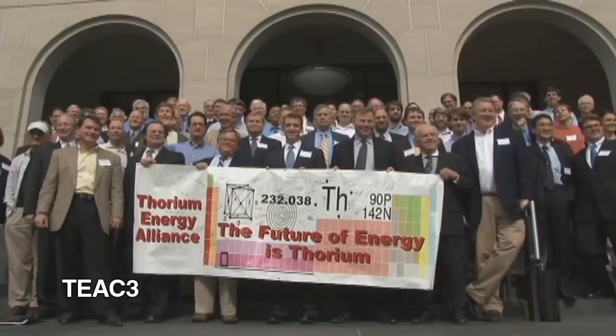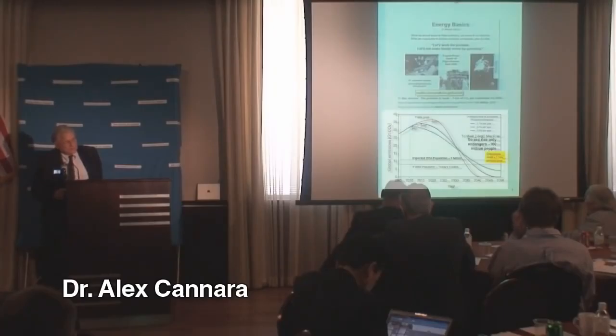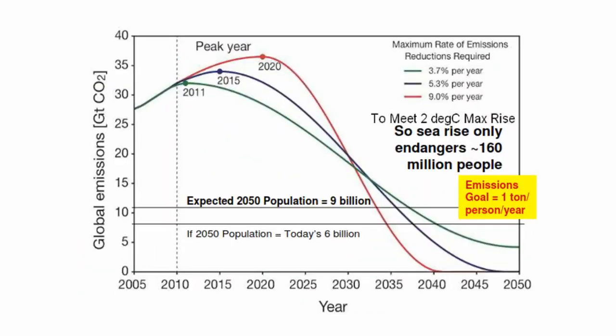The answer is energy cheaper than from coal. All sorts of things that give us the advantage, and they're all based on energy. Based upon the assumption that we're willing to only sacrifice 160 million people's lives to sea rise, climate change, and so forth, then January 2011, we need to start reducing CO2 emissions by 4% a year. Well, are we doing that?